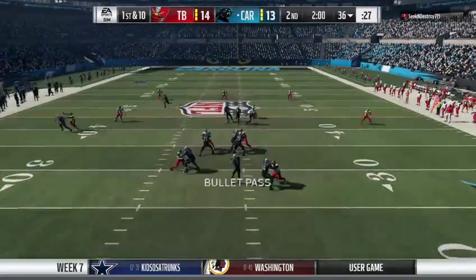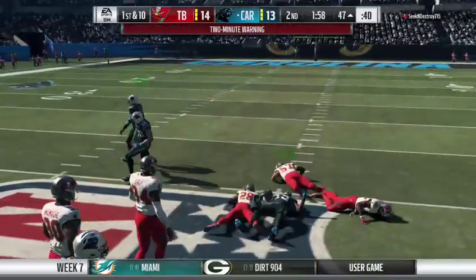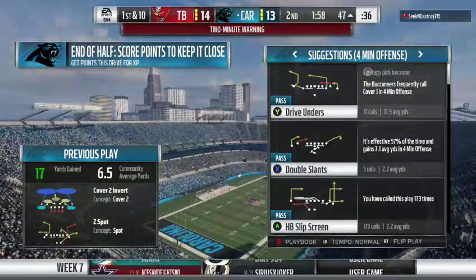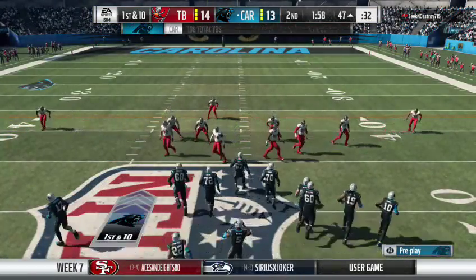They'll try and start this drive in the air. Firing quickly here, and that's complete. And he'll be taken down, but not before he gets into enemy territory. 1:58 to go in this first half of play.